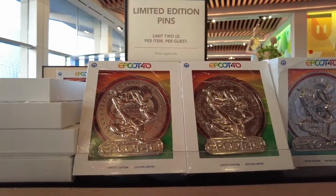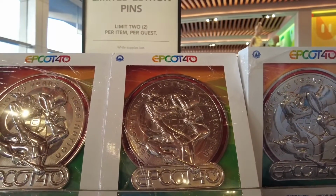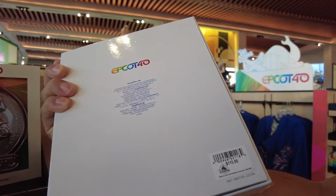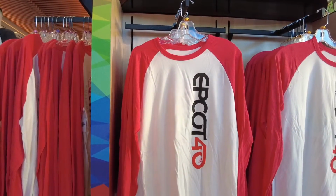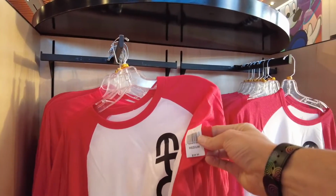$44.99. Well, we have found the mother of all pins, limited edition with Figment. That pin is bigger than my face. And it's also $115. We also have a long sleeve t-shirt. That is $39.99.